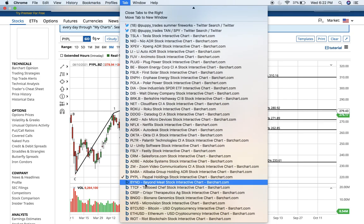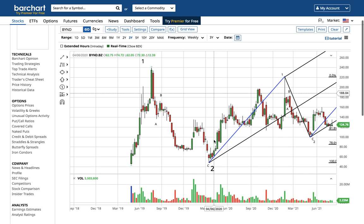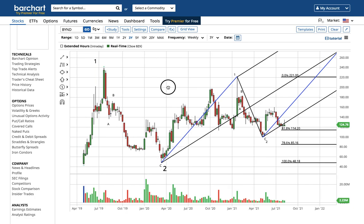I want to talk about Beyond Meat, Tattooed Chef, CRISPR Therapeutics, and Bionano Genomics. Here's the bigger picture for Beyond Meat. So I've said before, I'm in the Beyond Meat cult. Okay, this is a cult stock. What does that mean? A cult stock is a stock that people feel very strongly about and is prone to wide swings. So what are some examples of cult stocks? ROKU and Tesla, they were big cult stocks in 2020.